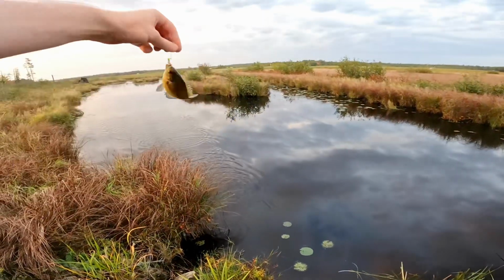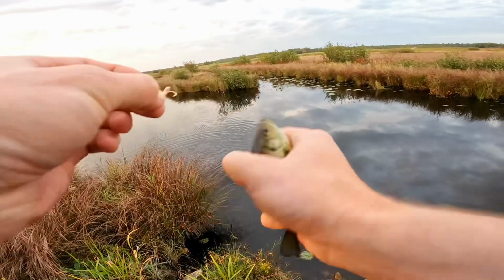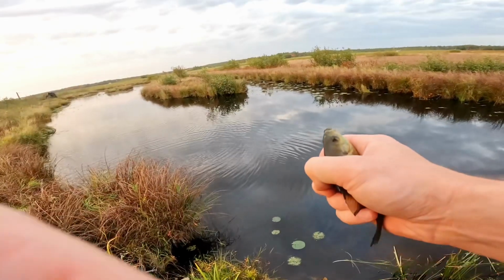That one is a small one again. We'll probably catch something small on him, but let's get him on the hook.